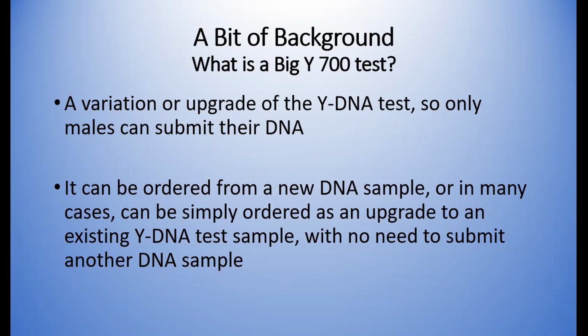It can be ordered by just somebody walking off the street, never having tested before. You can order a Big Y-700 test. It's a little pricey right now. It's about, I think, $460, $470, compared to the way the autosomal tests, Ancestry, and others have come down in price greatly. So compared to those, it's very expensive.